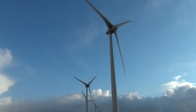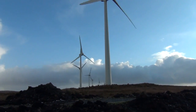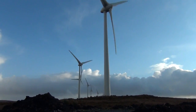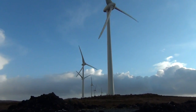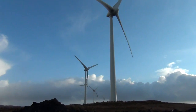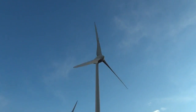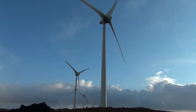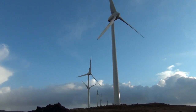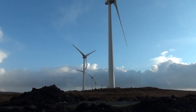So the difference between something like this and a coal-fired power station is it takes a while to start and stop one of those things. There are huge furnaces, enormous heat, high pressure steam driving the turbines. But these things, they may continue to turn, but you can just switch them off. So rather than waste the wind, I would like to see the surplus wind being used to generate hydrogen.